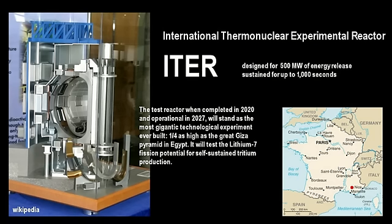The lithium-7 chain reaction fission will be tested in the International Thermonuclear Experimental Reactor that is being built in France. The test reactor, when it is completed in 2020, will be one of the most gigantic technological experimental machines ever built. It will stand a quarter as tall as the Great Giza Pyramid in Egypt. When it becomes operational in 2027, it is expected to release 500 megawatts of energy, sustained for up to 1,000 seconds.